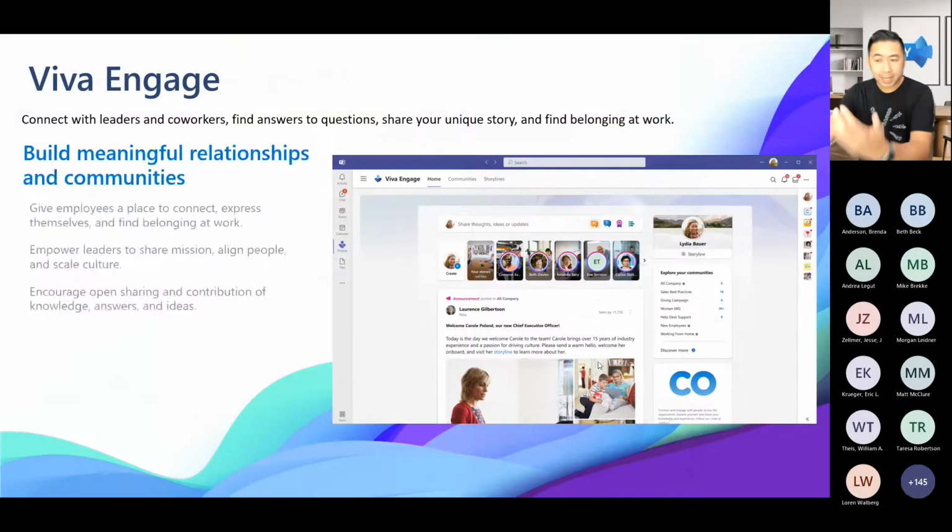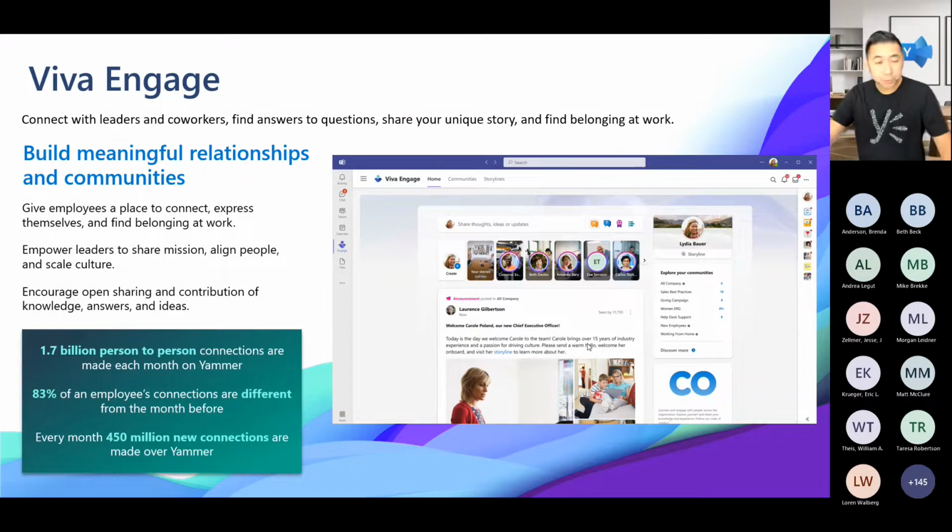So Viva Engage, the new experience, is now available to you all inside of Teams. So we made this update in place for anybody that had the Communities app in Teams. This automatically updated in place. You didn't need to do anything specific to get this update. It was automatically rolled out to you. Just some interesting stats here: across all of our customers, there are 1.7 billion person-to-person connections made across all of our networks. 83% of employee connections are different from the month before, and every month there are 450 million new connections.